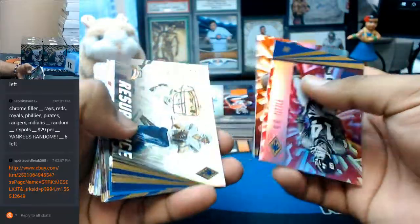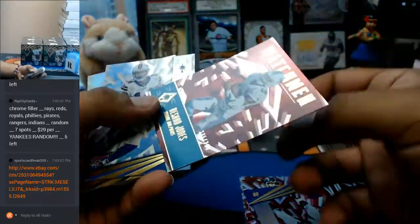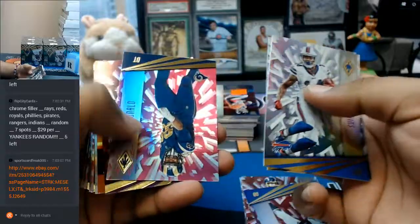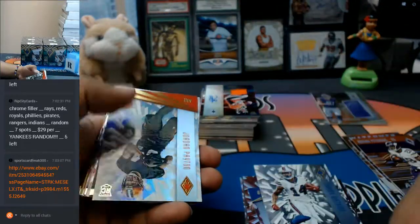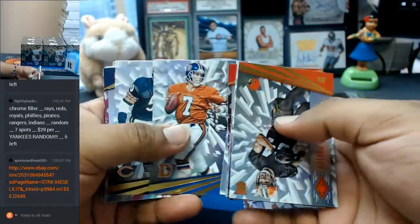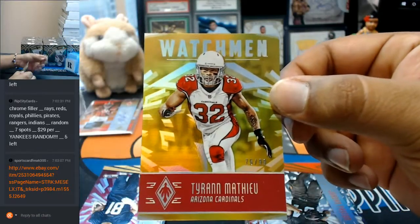Alright, let's see what's in this stuff. Alrighty, I can see an RPA up there on the next stack. What do you guys think about this stuff? Very nice looking stuff, in my opinion. /399, Rashad Jones of the Dolphins. For the Vikings, /299, Adrian Peterson. /99, Tyrann Mathieu of the Cardinals.